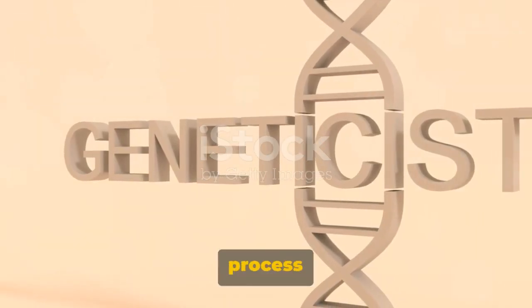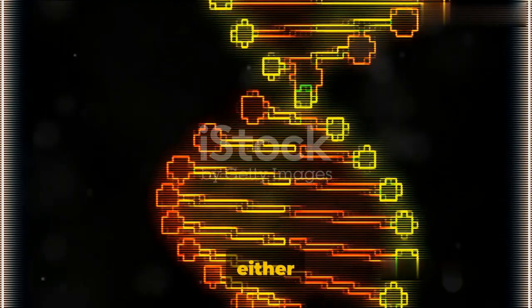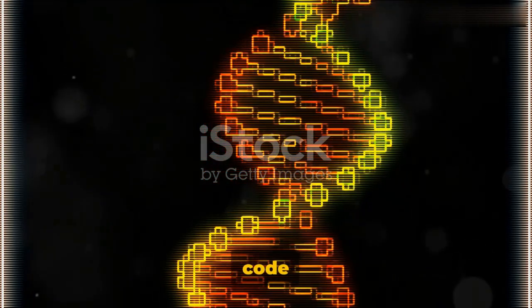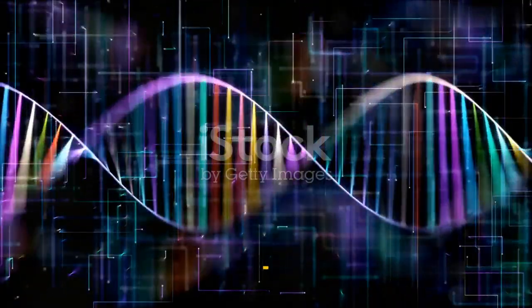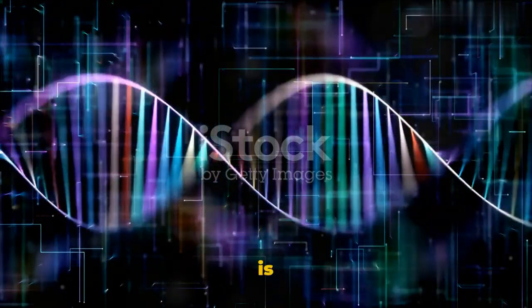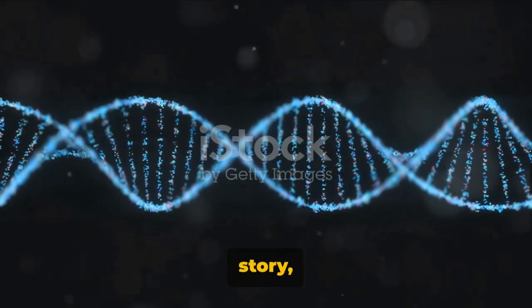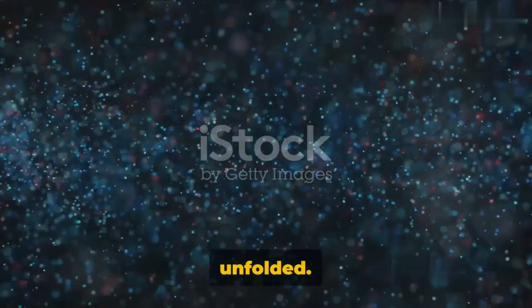The translation process continues like a well-orchestrated dance until a stop codon, either UAA, UAG, or UGA, appears on the mRNA. These stop codons don't code for any amino acids. Instead, they're like the director yelling, "Cut!" They signal the end of the translation process. And that's how a protein is synthesized. But the story doesn't end here. Like any good story, there are twists and turns even after the main plot has unfolded. But we'll delve into those in the next scene.